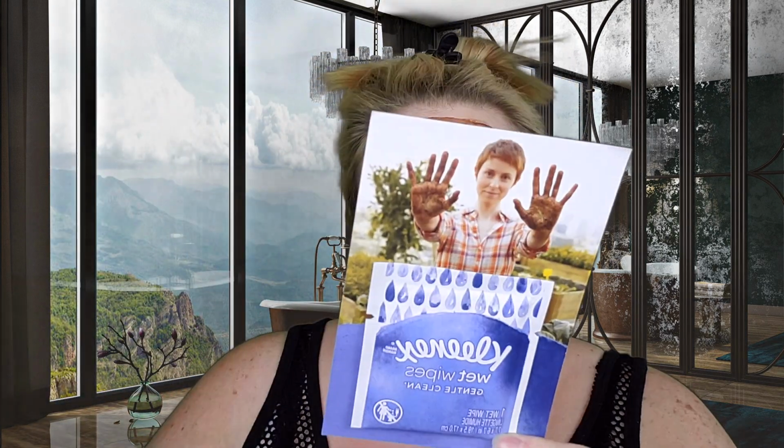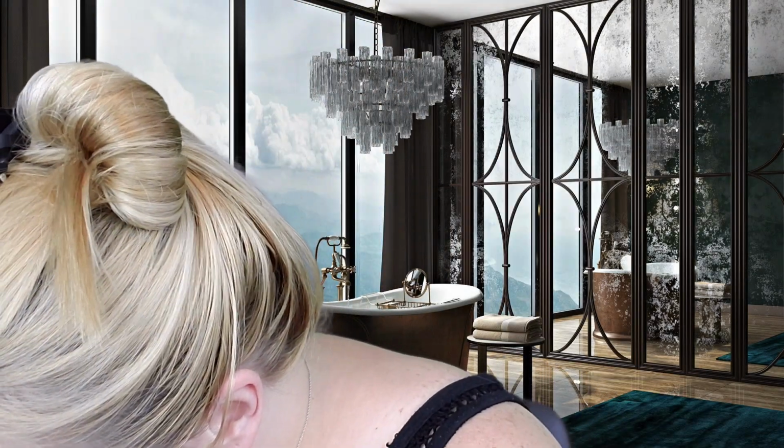We have some Kleenex wet wipes, Gentle Clean, and then we have a couple makeup items, which is awesome, and a skincare item in here. So they gave us this kind of travel size of the Biore charcoal micellar water. I love this. I have purchased like 3 full-size things of it. So I love that I have a little travel size that I can take with me.